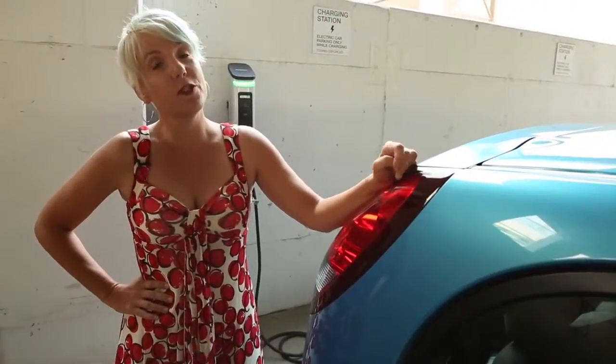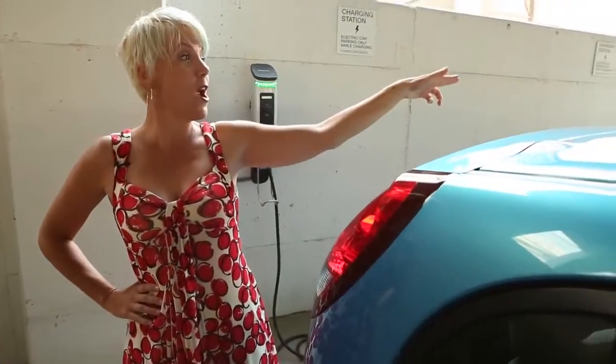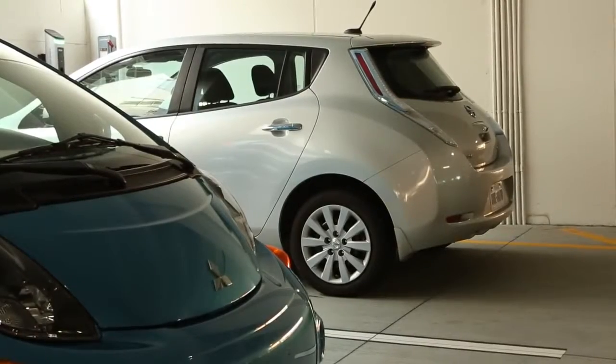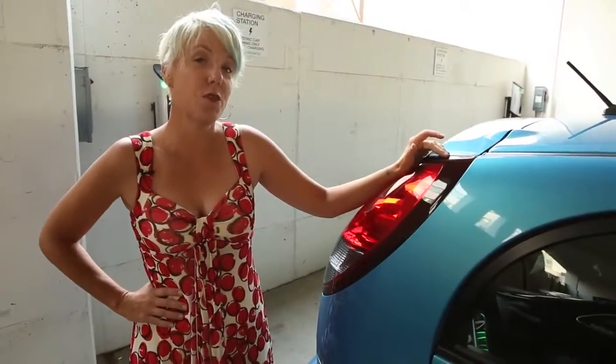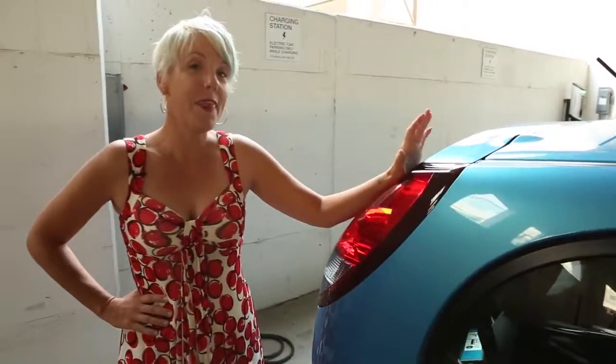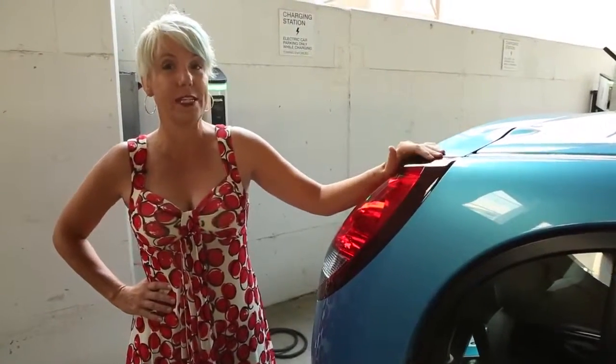Of course, if you're looking for a little bit more comfort, you can check out the Nissan Leaf, which is right over there. It's got a range of 76 miles, and it comes in at about $29,000. And the nicest of the bunch is the Ford Focus electric vehicle, but that tops out at around $35,000. So we've got a big range of prices here.